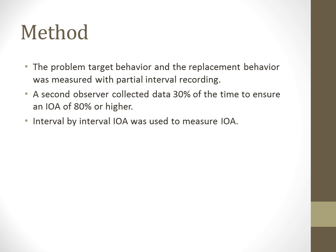The problem target behavior and the replacement behavior was measured with partial interval recording. A second observer collected data 30% of the time to ensure an IOA of 80% or higher. Interval by interval IOA was used to measure IOA.